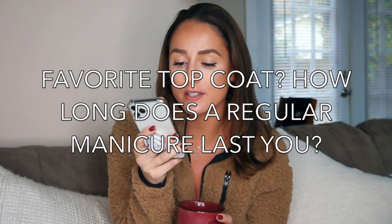Okay, Merit. Favorite top coat. How long does a regular manicure last you? So I answered that earlier. Essie Gel Setter, I&M Out the Door, Seche Vite, Olive & June for top coats. They're great. I paint my nails once a week. And at the end of the week, depending on the manicure and what I did that week, it's either totally ready to be replaced or it could still go a little longer. But a regular manicure usually lasts me a good week. It's a healthy time frame, but it's definitely possible to go longer.